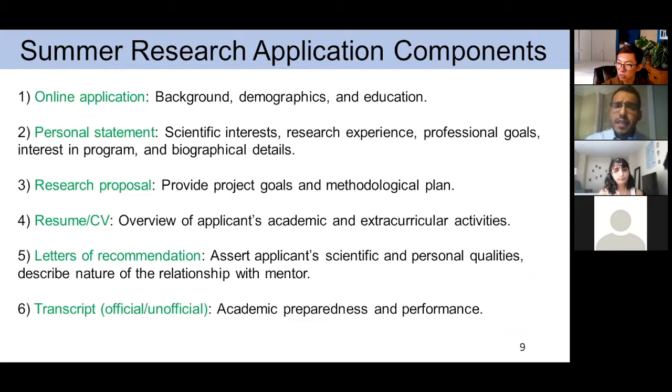A personal statement where you will talk about your scientific interest, research experience, your professional goals, why you want to attend that program. A research proposal for some programs where you will need to provide the goals for your project and a plan. You will need to also submit a resume and a CV that will provide the admissions committee with an overview of your academic and extracurricular activities.